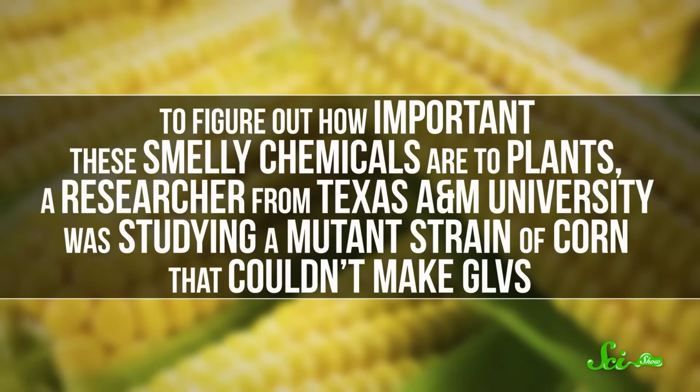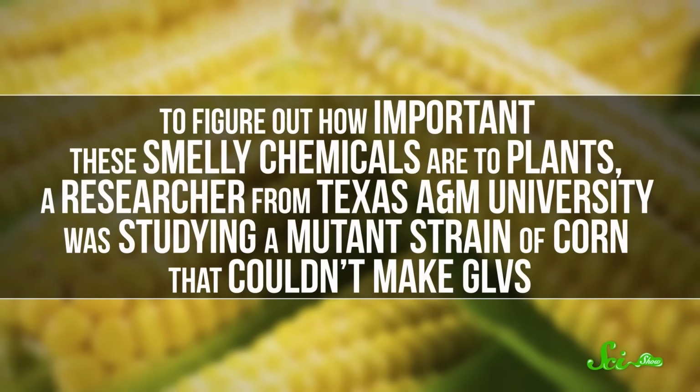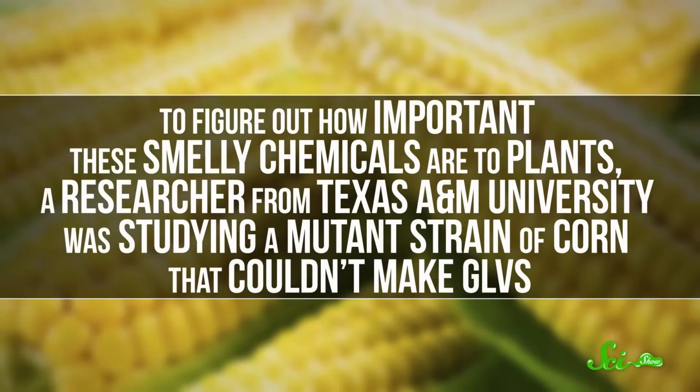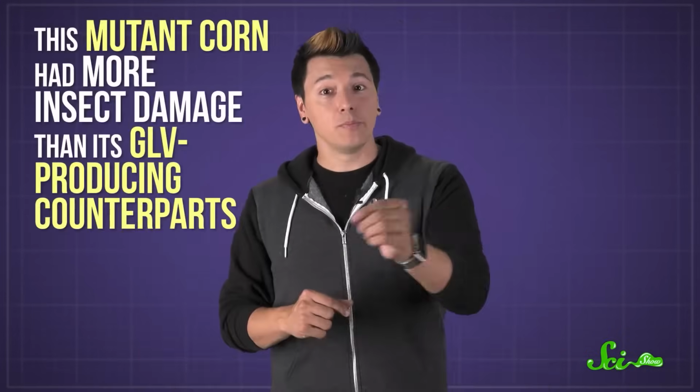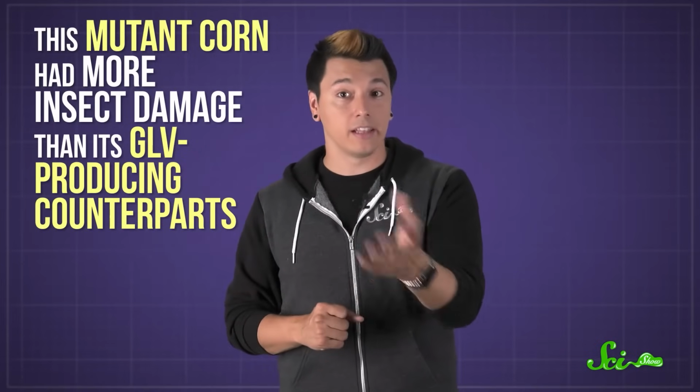To figure out how important these smelly chemicals are to plants, a researcher from Texas A&M University was studying a mutant strain of corn that couldn't make GLVs. And corn is, botanically, a grass. Over time, this mutant corn had more insect damage than its GLV-producing counterparts, in a lab setting and in the field. Predatory insects just don't show up as often to eat their herbivorous prey without a chemical signal to tip them off. So, next time you smell that fresh cut grass, remember that it's just adding insect to injury.